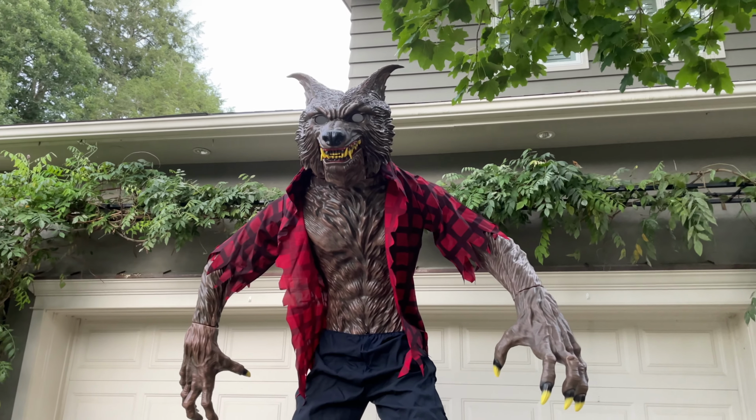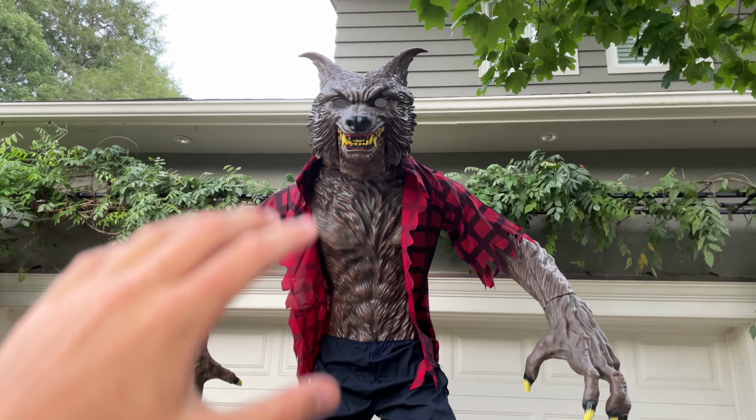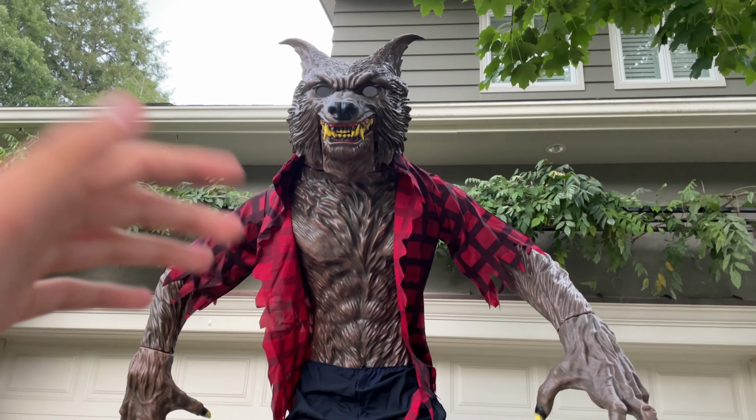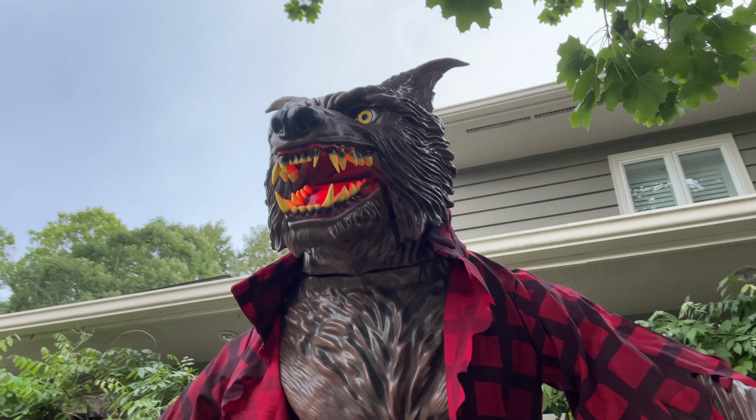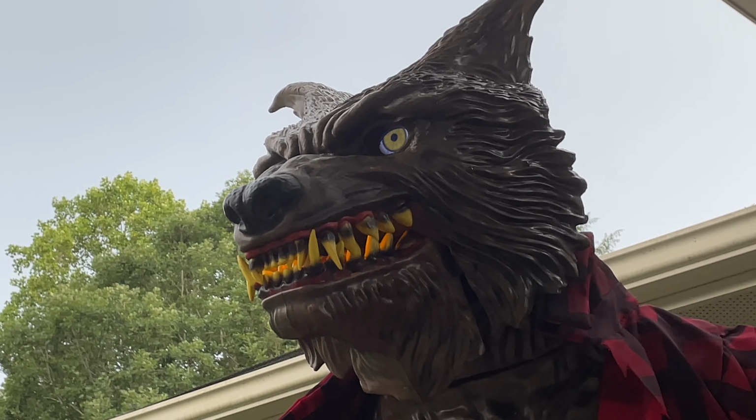All right, now there is the full demo. That is what he does, all of it. With the setting that he's on right now, he will remain like this, which is kind of unfortunate, until someone comes by and activates him. I mean, look at that. Holy crap.